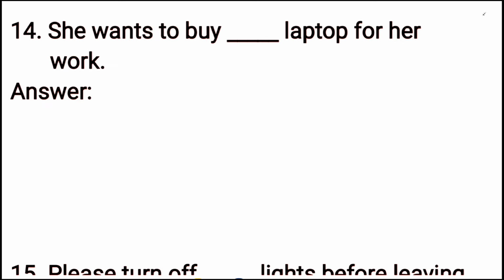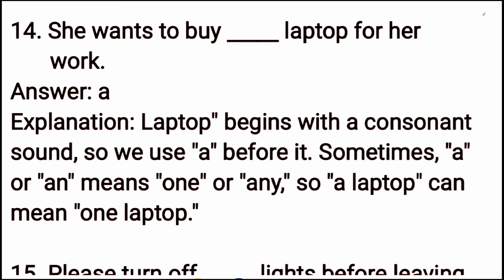She wants to buy dash laptop for her work. Answer: A. See the explanation. Laptop begins with a consonant sound, so we use A before it. Sometimes A or an means one or any. So a laptop can mean one laptop.